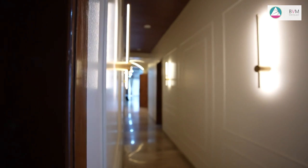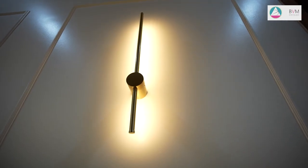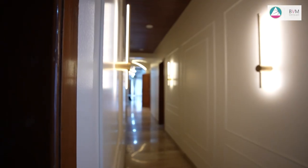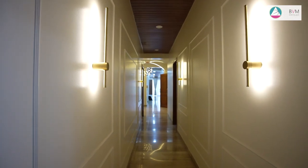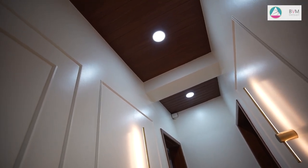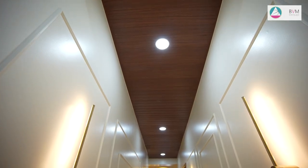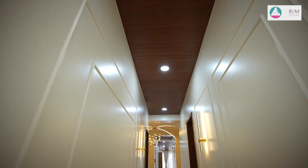The walls of the passage are highlighted with intricately crafted molding design. These moldings, with their graceful curves and geometric patterns, serve as an artistic accent that adds depth and texture to the walls. Sleek wall lights cast a warm, inviting glow that waves over the passage, creating a soft ambience that guides the way. Positioned at intervals along the walls, these lights not only illuminate the space but also accentuate the architectural details. The PVC ceiling designs add a touch of modern sophistication to the passage. Its clean lines and smooth surfaces create a sense of continuity with the walls, while adding a subtle touch of contrast and visual interest.